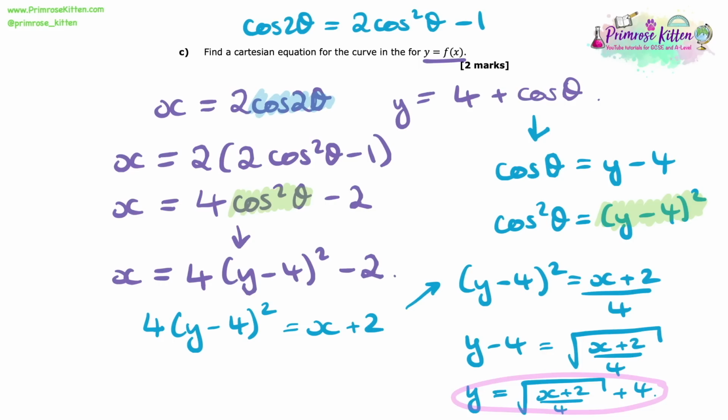What we can do here is write that in a slightly different format. We would still be correct to call this y equals the square root of x over 4 plus a half, and then outside of the square root a plus 4 on the end. They both mean the exact same thing, so there we go.